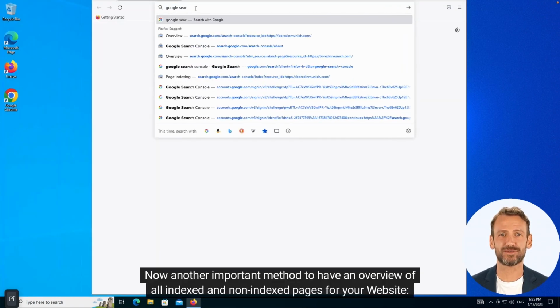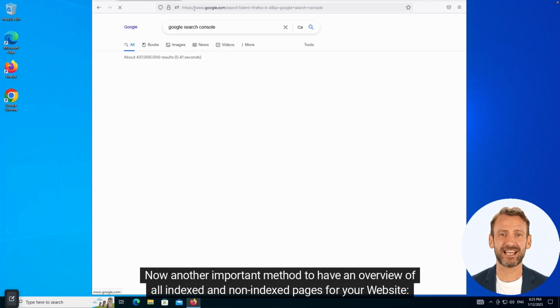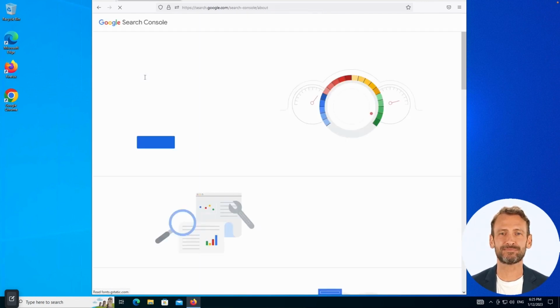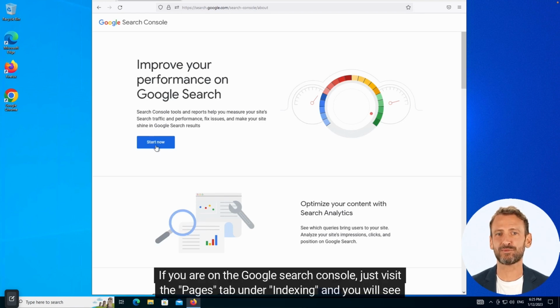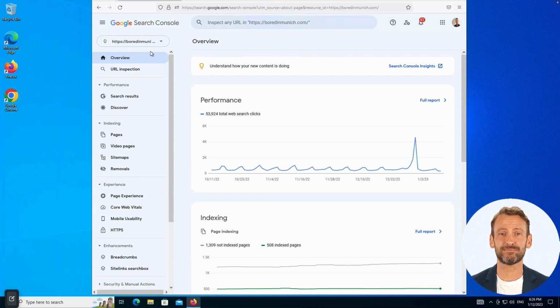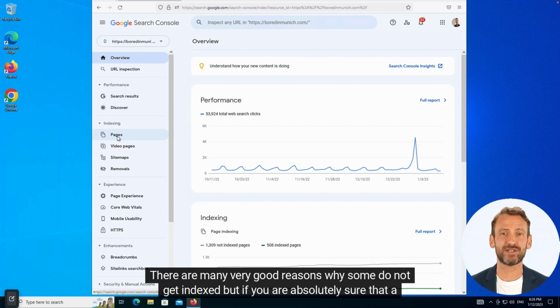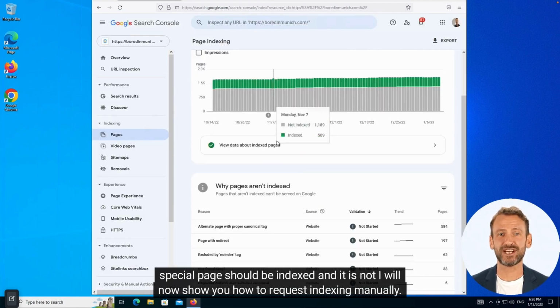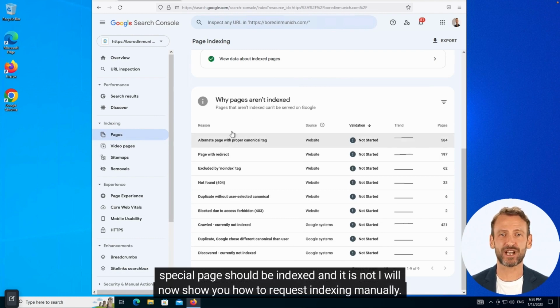Now, another important method to have an overview of all indexed and non-indexed pages for your website is the Google Search Console. If you are on the Google Search Console, just visit the Pages tab under Indexing, and you will see all pages that are indexed and not indexed. There are many very good reasons why some do not get indexed, but if you are absolutely sure that a special page should be indexed, and it is not, I will now show you how to request indexing manually.